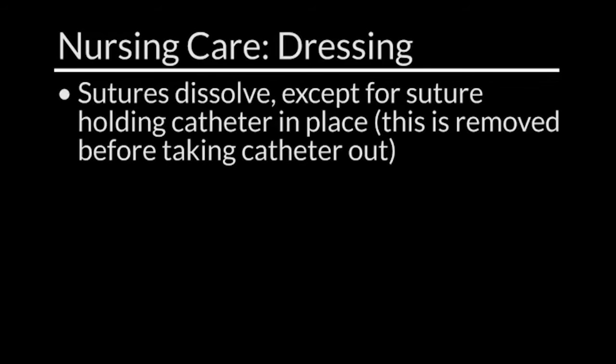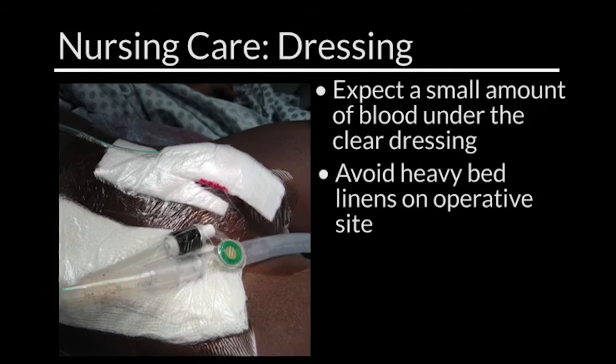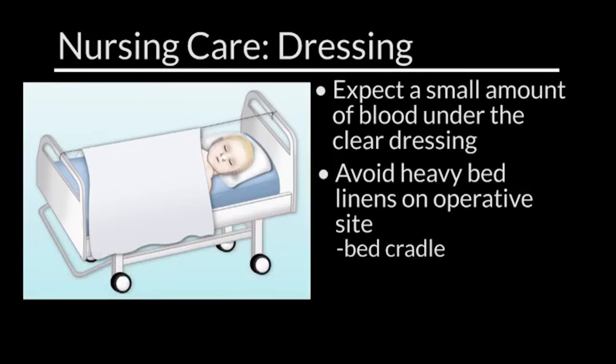Nursing care after surgery involves taking care of the dressing placed at the end of the procedure. All of the sutures are absorbable except for the suture holding the catheter in place, and this is clipped just prior to removing the catheter. You can expect a small amount of blood under the clear plastic dressing. You should avoid heavy bed linens on the operative site. This can be accomplished either by a bed cradle or improvised with a tent, as you see in this slide.